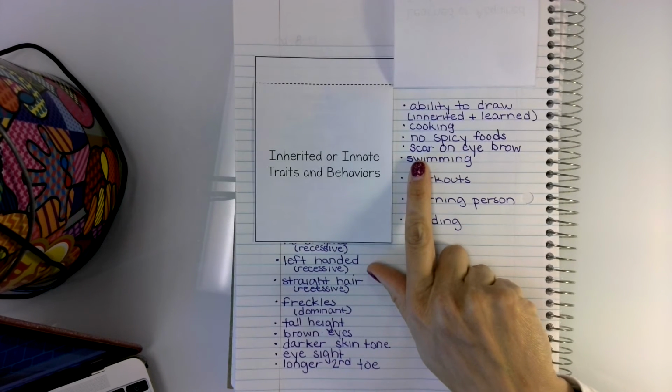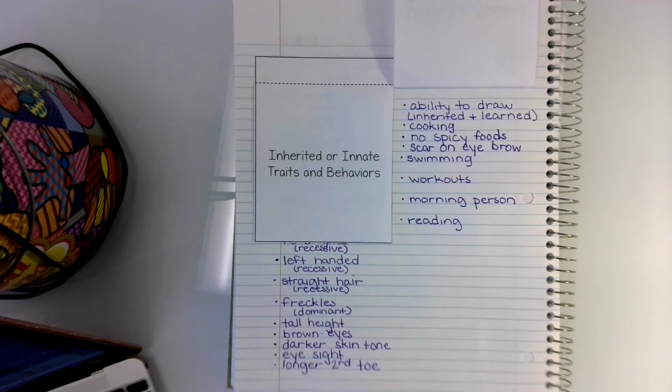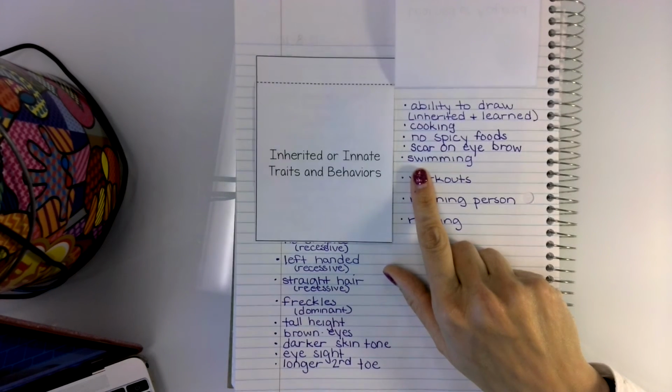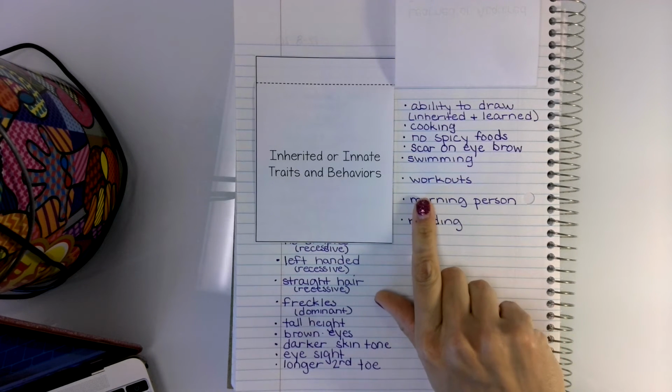And another, I keep saying inherited, acquired or learned trait is the scar on my eyebrow. I had a surgery when I was a kid on my eye, so I got a scar on my eyebrow from it. So that's an acquired trait. It's not really learned, but you acquired it by experience. Swimming, I love to swim. I swam for hours and hours and hours at my aunt's pool every summer. As soon as I could possibly get in the pool, I got in. So swimming is an acquired or learned trait.